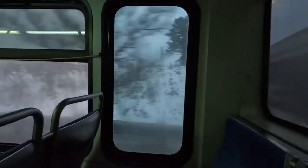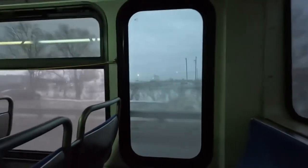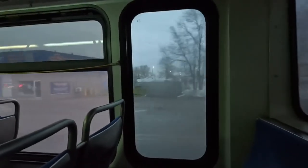There's the spooky tunnel. King and Fairway. Thank you, Judy.